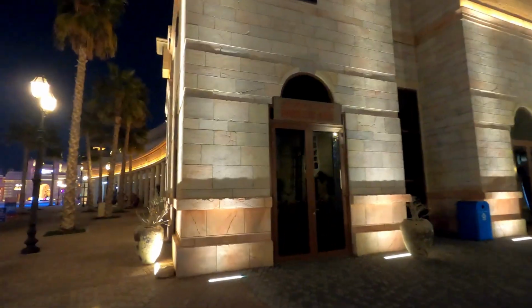Hello and welcome. We are at Bollywood in Dubai and we're about to take a good look up and around the entrance area of this very, very bright park. So this is all part of the Dubai Parks and Resorts.